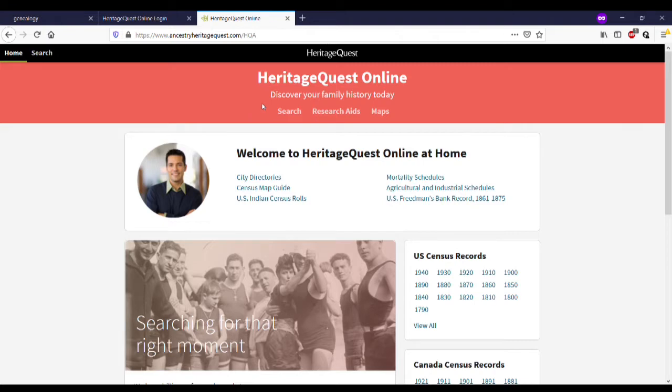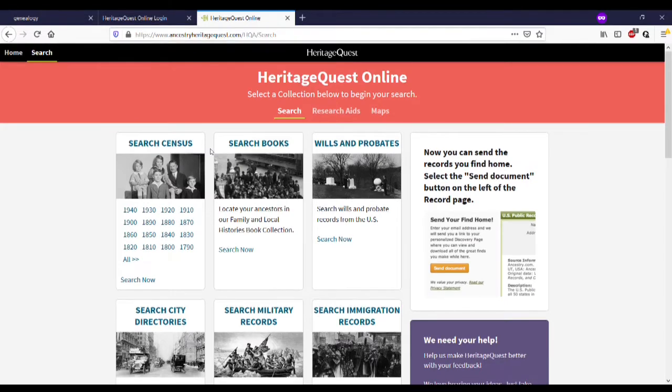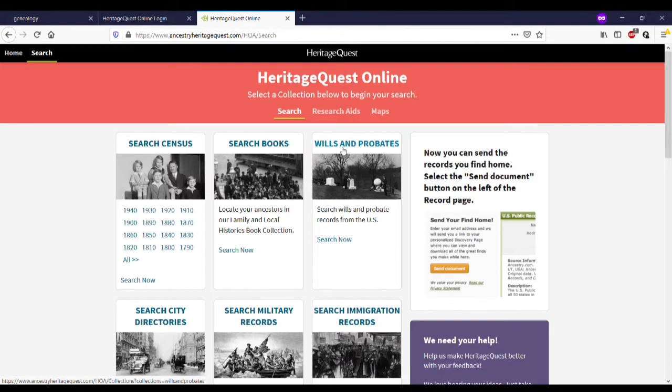To get started, you'll want to hit search here at the top. And you can see then that you're going to choose the category that you want to look at. So you have federal and state census records. There are a number of historic digitized books. This includes county histories, lineage society books, family-specific histories. So there's a lot of good information on there, and it's name searchable. There are wills and probate records.